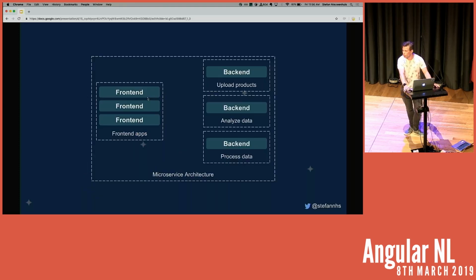So, how do we solve those problems? Well, enter microservices. With microservices, we have a completely different approach to the problem. We basically analyze all the processes, the business components in the huge monolith, and we try to separate all of them into so-called little containable services, hence microservices. As you can see here, for example, we have a microservice for uploading products. We have a microservice for analyzing data. Same goes for processing data. And we did the same for the front end as well.